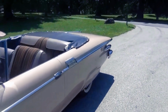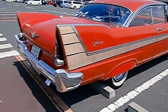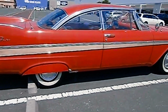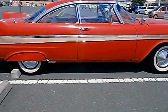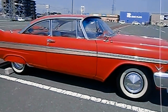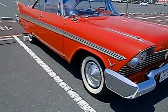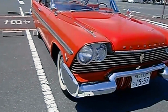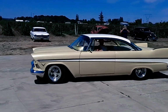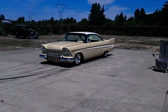Its sleek lines, fins, and low stance gave it a futuristic, aggressive appearance that set it apart from more conservative competitors. Offered exclusively in sand dune white with gold accents, the Fury exuded exclusivity and style. Under the hood, the Fury came with a 318 cubic inch V8 engine fitted with dual 4-barrel carburetors, producing a respectable 290 horsepower. This made it one of the more powerful Plymouths of its time, but it lagged behind competitors like the Chrysler 300C, which boasted 375 horsepower.